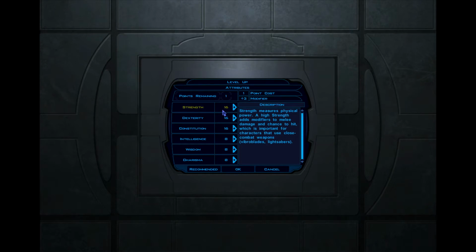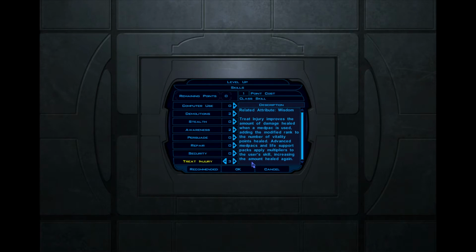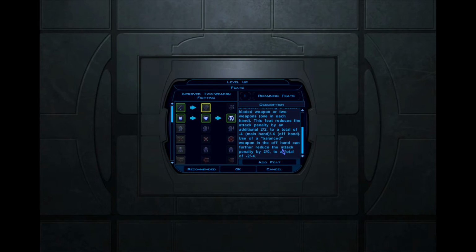Attributes, nice. We got one more. So I guess we'll go with strength. Skills, we can level up our treat injury. Feats. So we can go to improved two-weapon fighting. This feat further reduces the attack penalty of a character wielding a double-bladed weapon or two weapons. This feat reduces the attack penalty by an additional 2/2 to a total of -4 in the main hand, -4 in the offhand. Use of a balanced weapon in the offhand can further reduce the attack penalty by 2/0 for a total of -2 and -4. Okay, that's nice for sure.